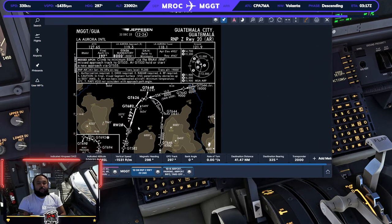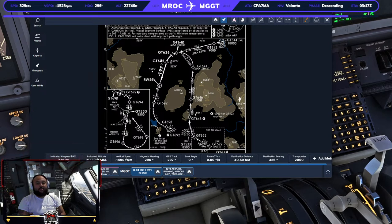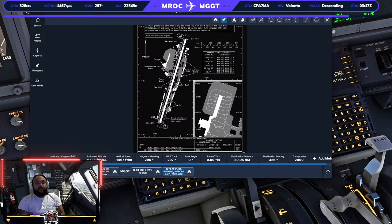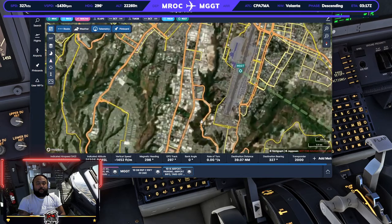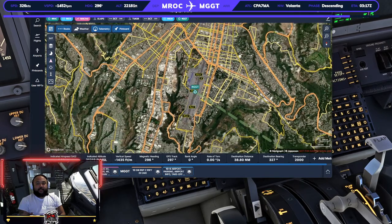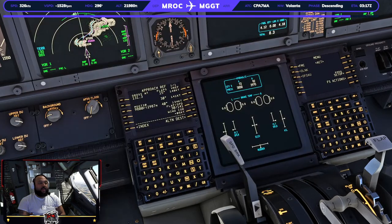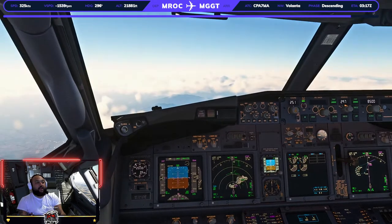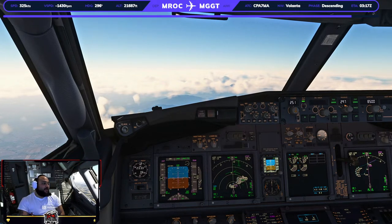And other than that, the airport is between two mountains. So the city, I think, is on this side. There's the city of Guatemala over here. It's an old scenery, so it doesn't really look that good, but it's still a cool approach. So when we land, yeah, the city's over here. Mountain. So actually, let's see. Yeah, so city, mountain, and high terrain. So we'll just have to keep an eye on it, because I'm going to take a wild stab in the dark that as soon as we cut our power, we're just going to drop like a rock, because of all the dense air that we are trying to bust through.